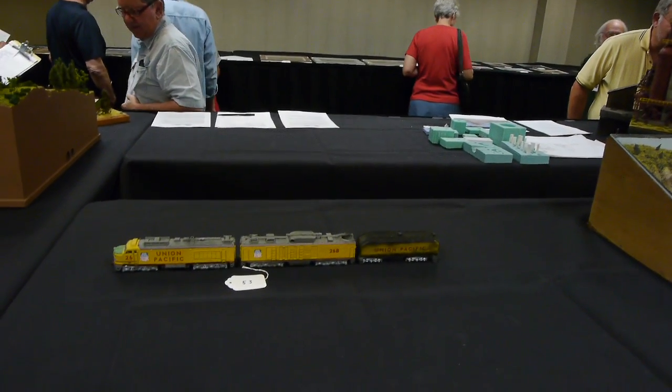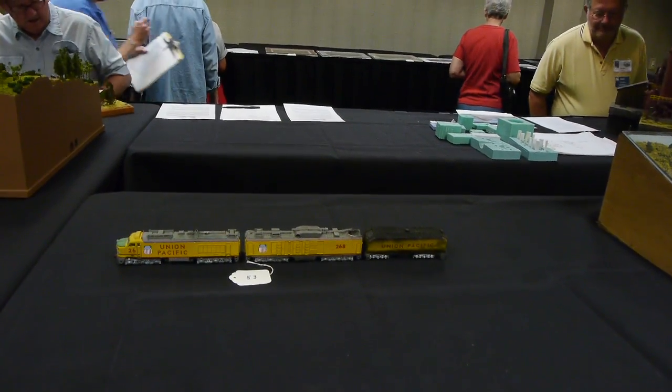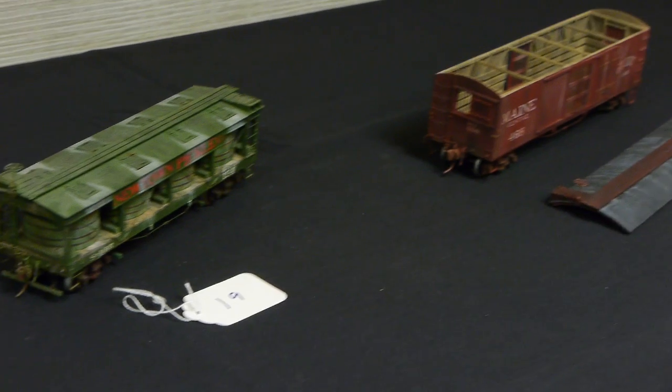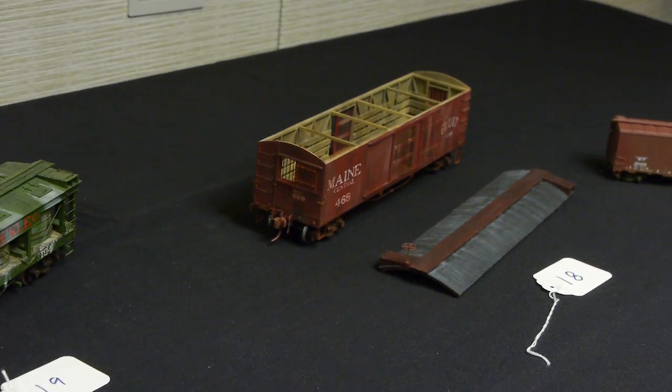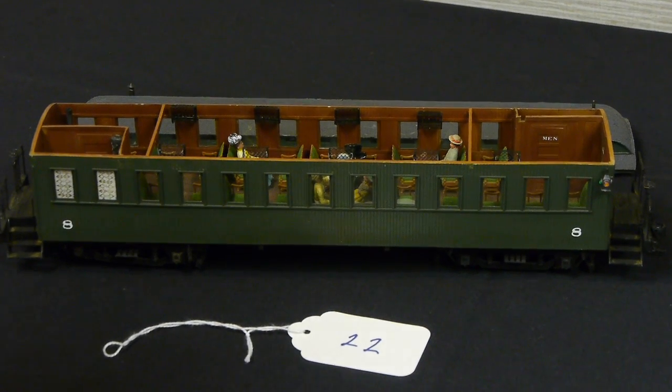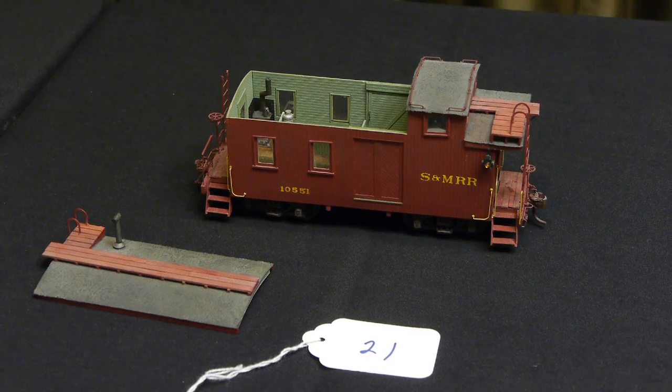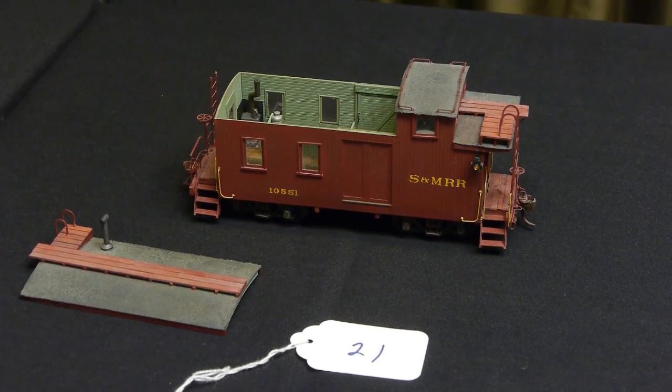This is the contest room, my favorite place. Lots of really cool models showed up this year. Check this out. Now, you might be wondering, all of these things say they're in a particular scale, HO, ON, Z, whatever, and what do those letters mean, and where did those come from?